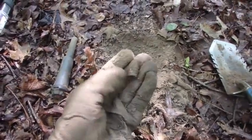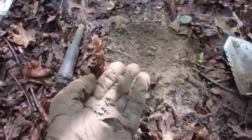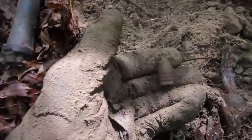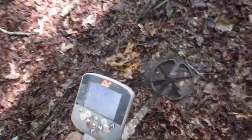Got down in this hole, literally 4 inches again, and dug a dropped three ringer. Oh my gosh, I think people are gonna complain about me saying oh my gosh too much. Oh, this is awesome. I got a signal right here, sounds really good. Sounds like a really, really good target, possibly brass. Let's dig it up and see.